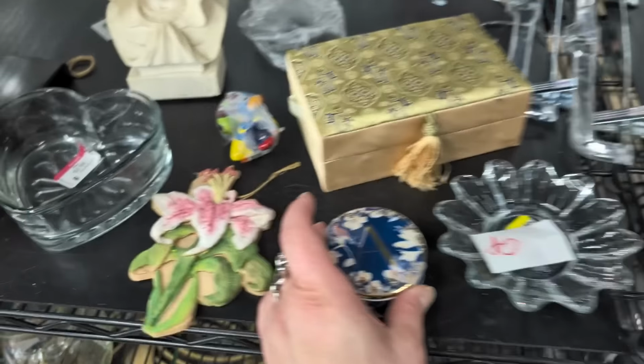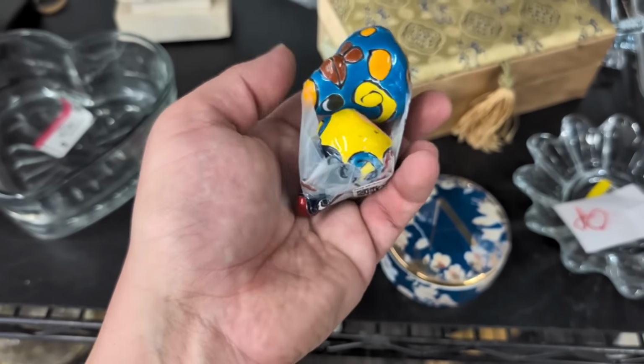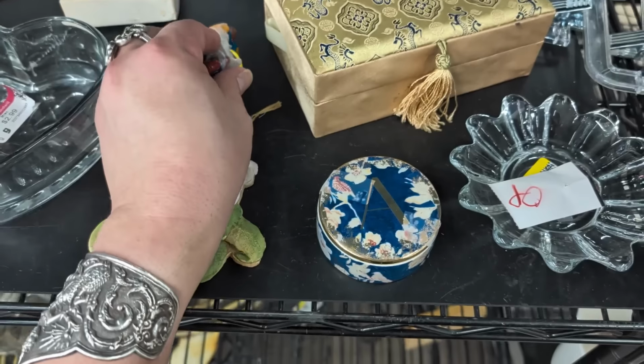Oh wait, what's that little guy? It's a little tableware something. Shakers? Yes, they're little birdie shakers. $1.99. We're gonna leave those. They don't have their stoppers.